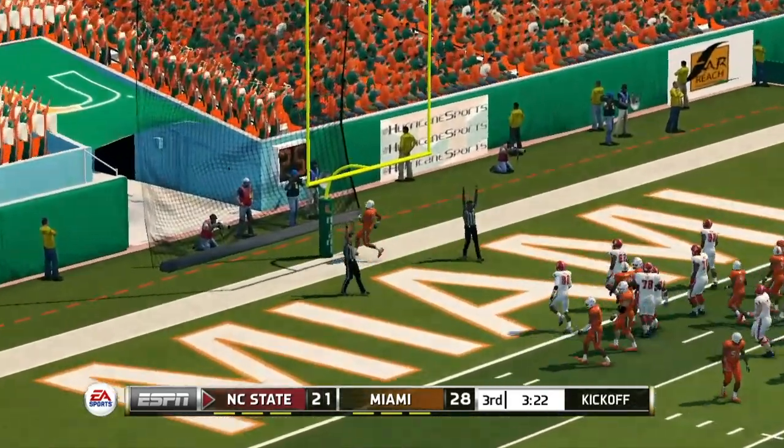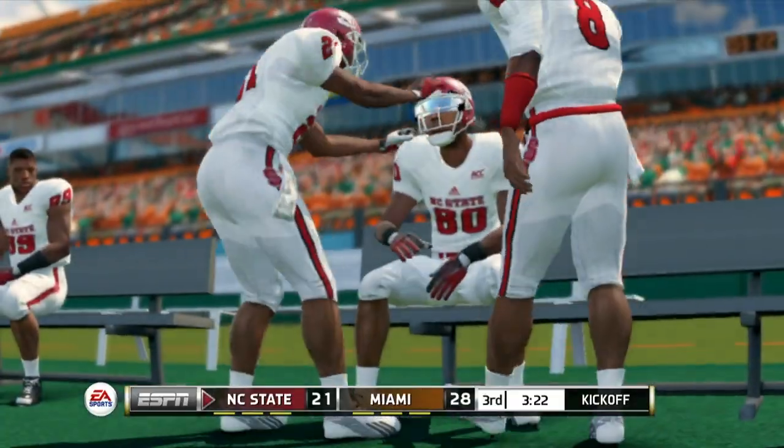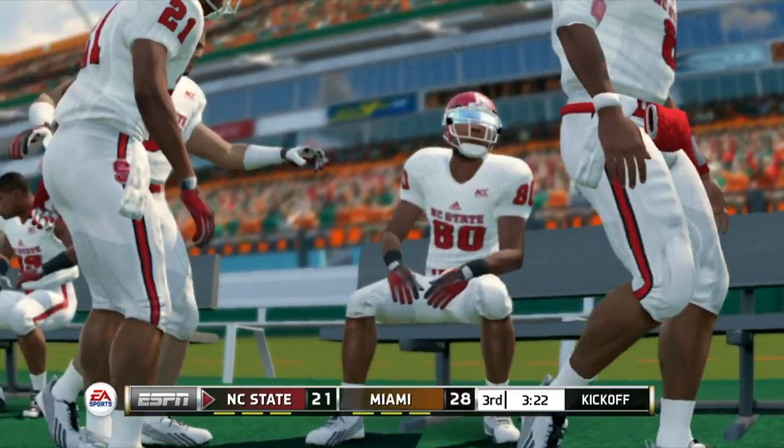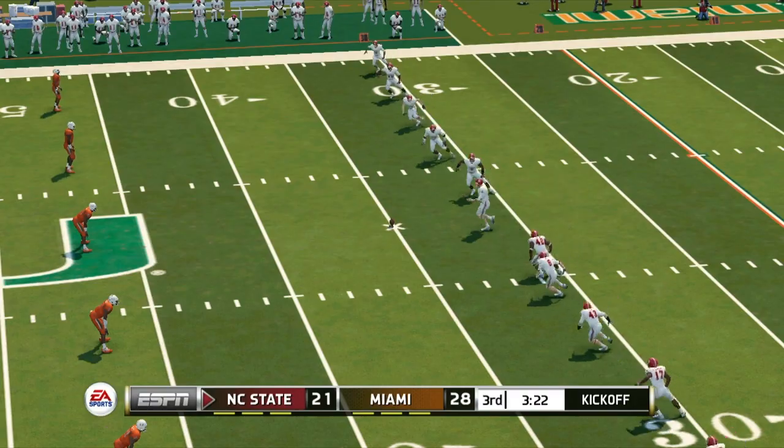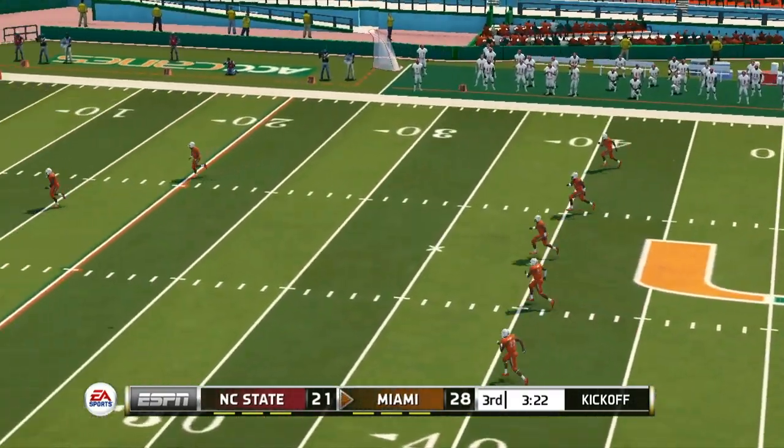And he hits the PAT. A 4-play, 75-yard drive. And the result, 7 points. Boy, that is scoring in a hurry. This offense is looking more and more explosive. So the score now, 28-21.